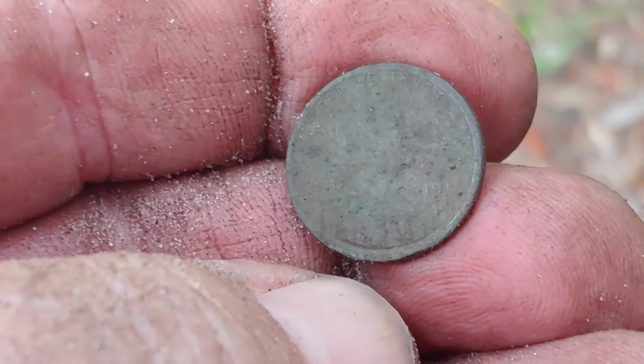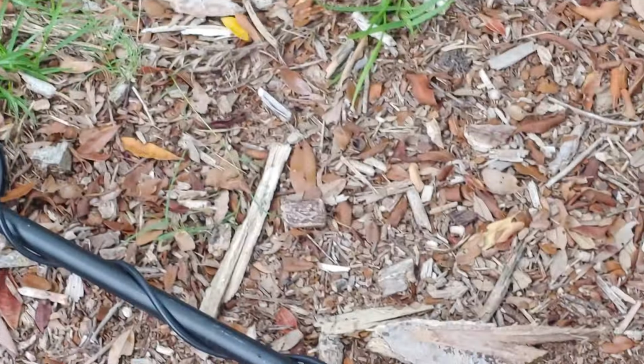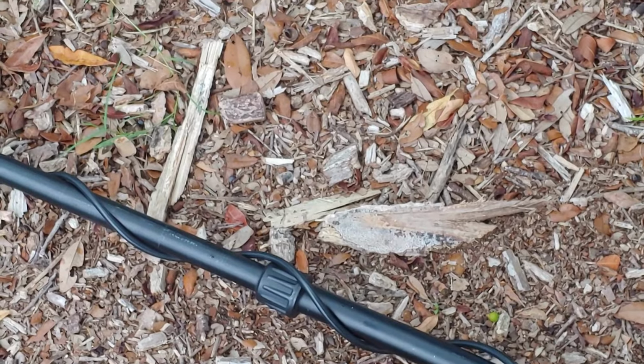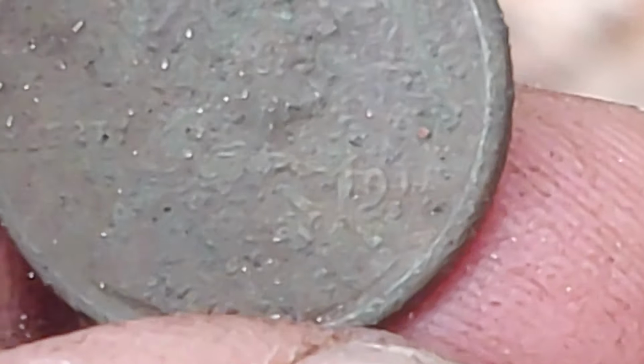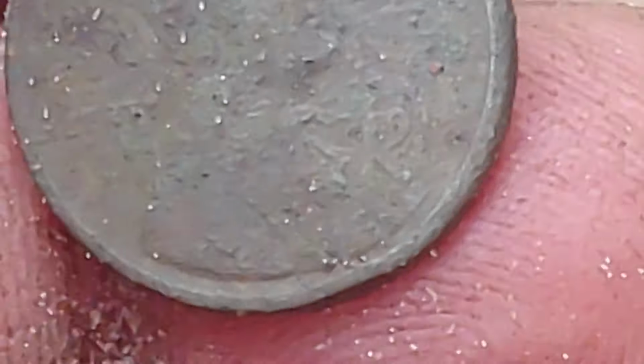And let's see if we can figure out a date. Ooh, a little saliva. I think that's got a 1 in front of it. I'm not sure, guys. It's a 19 something. Ooh, it's an S. All right, let's clean those last 2 digits off. Stand by. That's a 19. That's a 1, guys. 1918, 1911. But that's an S, guys. That is a 2nd or 3rd year possible Wheatie with an S mint mark. We will look at that.